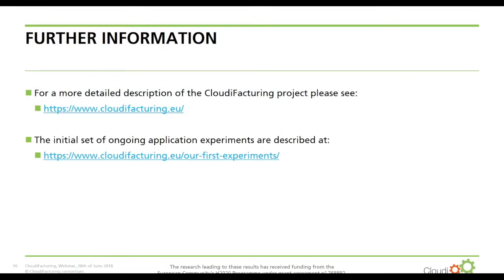So where do you find further information? Well, of course, on our webpage, it's cloudifacturing.eu. You also have a description of the ongoing experiments under the link Our First Experiments. When you suggest something, the new experiments, as I mentioned before, shall be different from the ones that we already have.